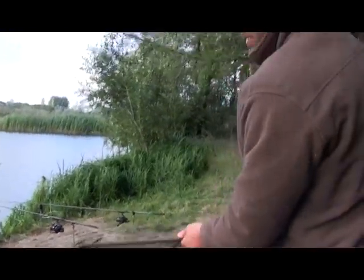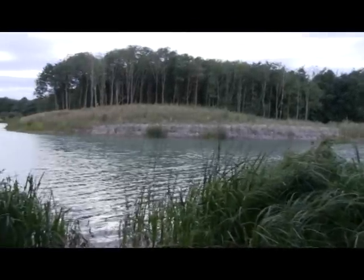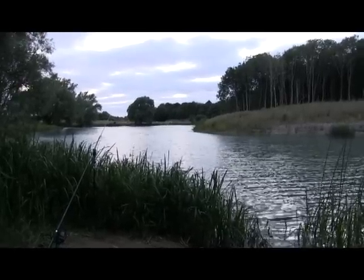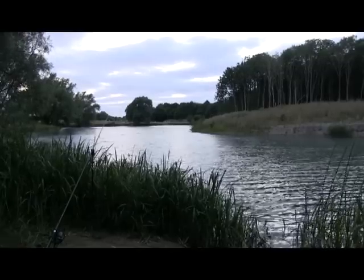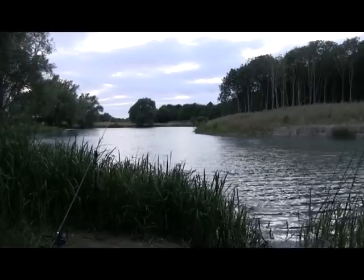Pretty fish. It's a 5 fish out for me today so far. As you can see, the night's drawing in now. Still that bitter wind coming into my bank. 5 fish, 2 personal bests, 24-8 and a koi. First time ever, 22 pounds, gorgeous fish.